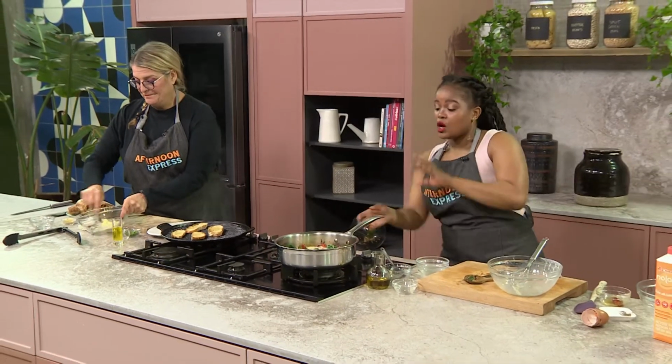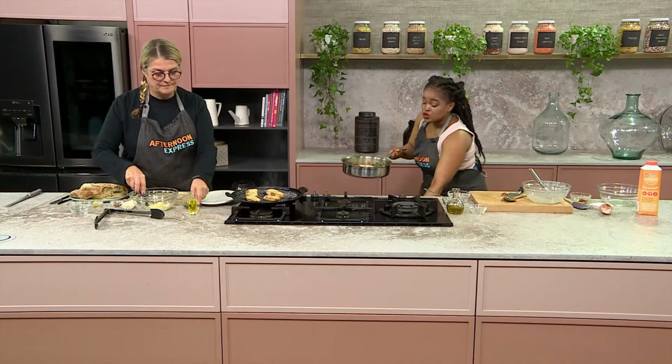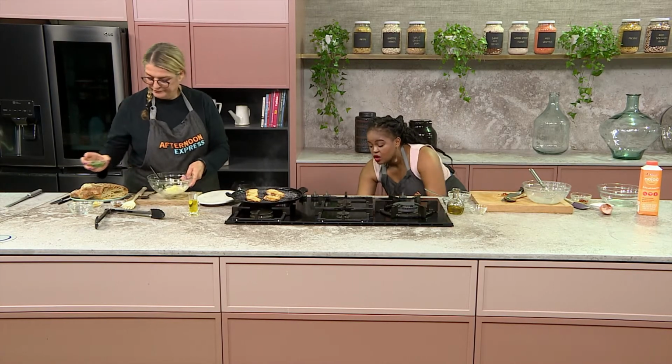And like we said, South Africa, all that happens now is I put it into the oven to bake at 190 degrees for about 20 minutes. Just keep an eye on it, and then it's going to come out looking beautiful and delicious.